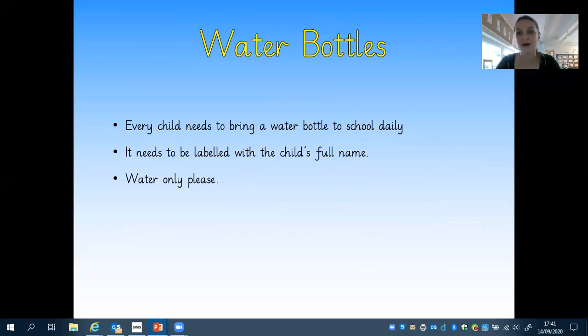Water bottles. So particularly in the last week or so, it has been absolutely boiling hot. Every child needs to bring a water bottle to school every day. This is particularly important at the moment because of COVID restrictions. We can give them a cup, but it's way more hygienic if they've got their own bottle.